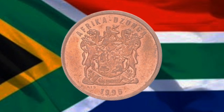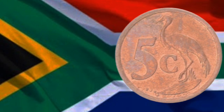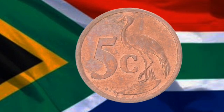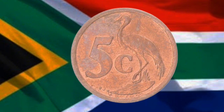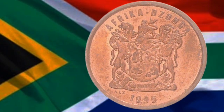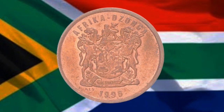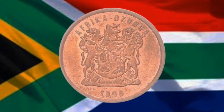Now, here's the most exciting part. A few extremely rare 1996 5-cent coins have been known to fetch astonishing prices. One such coin, certified as a high-grade proof with a rare mint error, was once valued at $5 million by a private collector. This valuation reflects the coin's unique characteristics, rarity, and perfect preservation.